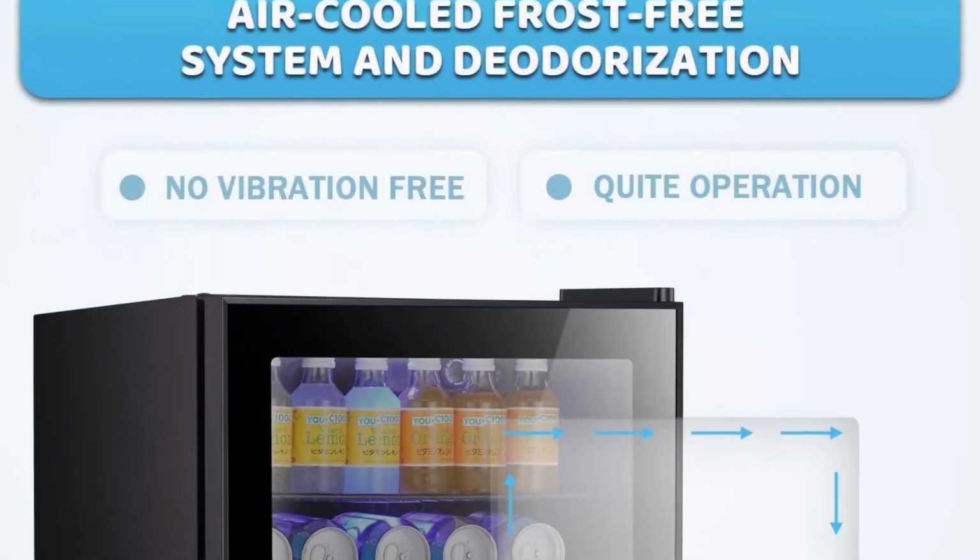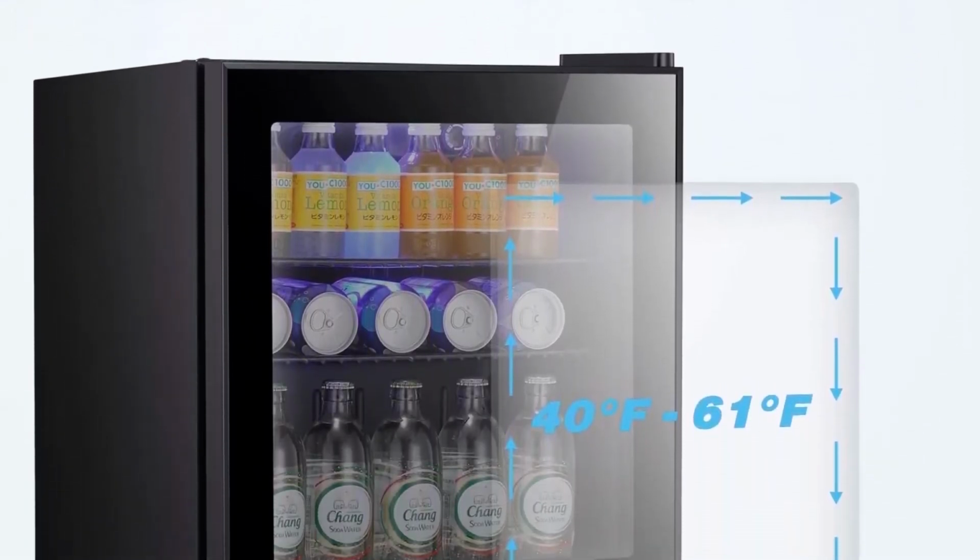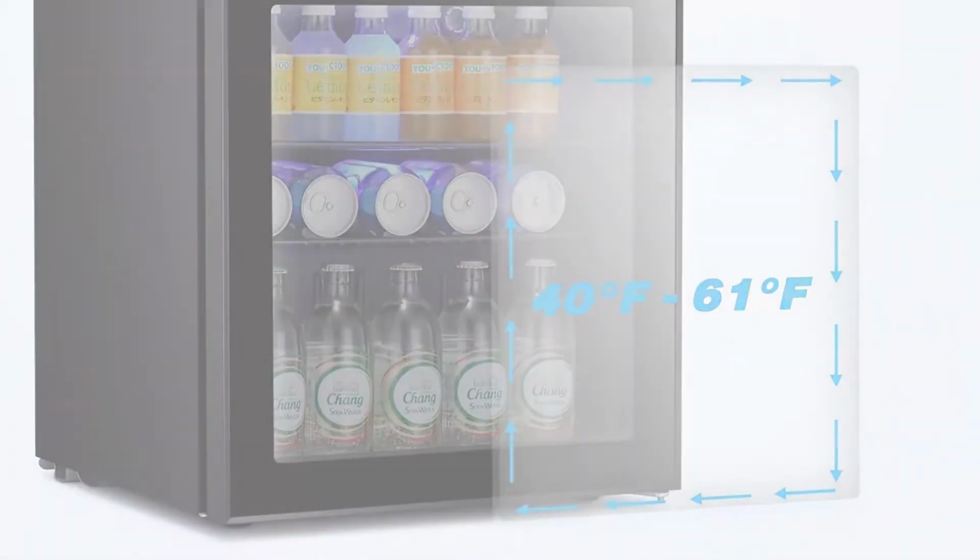Effective beverage cooler. This beverage refrigerator runs on a powerful but quiet compressor. Soft LED light making it easier to find a drink. The shelf is removable and can control the interior space. Warranty policy, free replacement or parts guarantee for any quality problem within 90 days, satisfaction guaranteed. The shipping time is about 5 to 7 days.